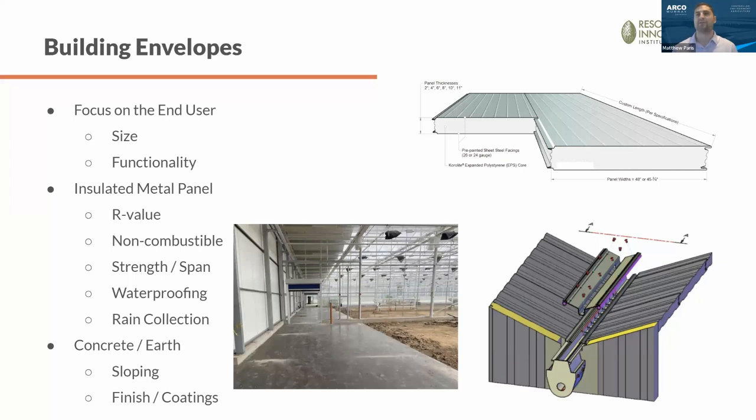That's one of the things that we really dive deep into here at ARCO to provide a really great project and a really great facility for our customers. We try to understand their business at the core level, and this is going to influence even the earliest stages of our design for these head houses.